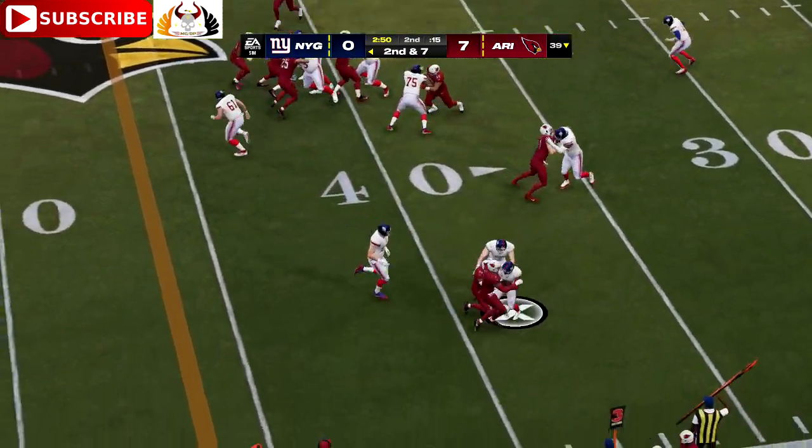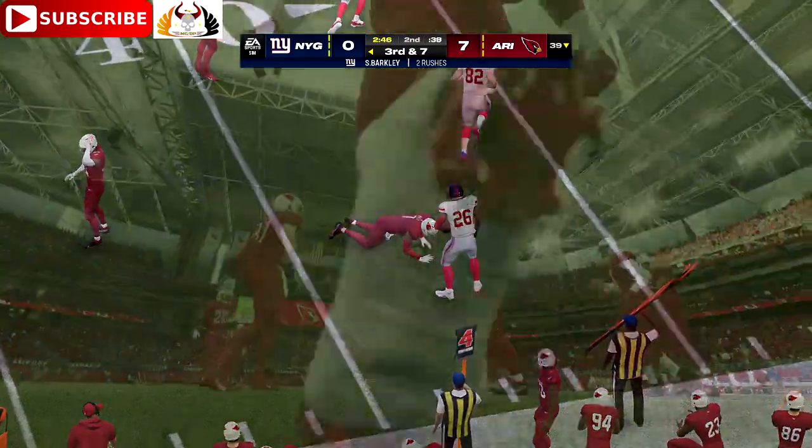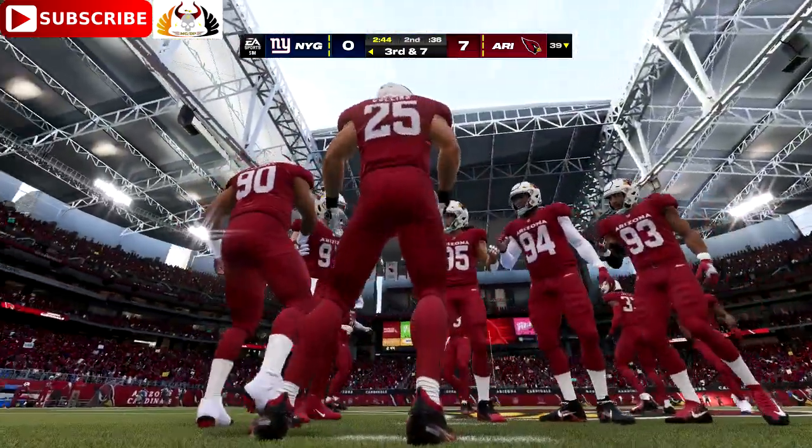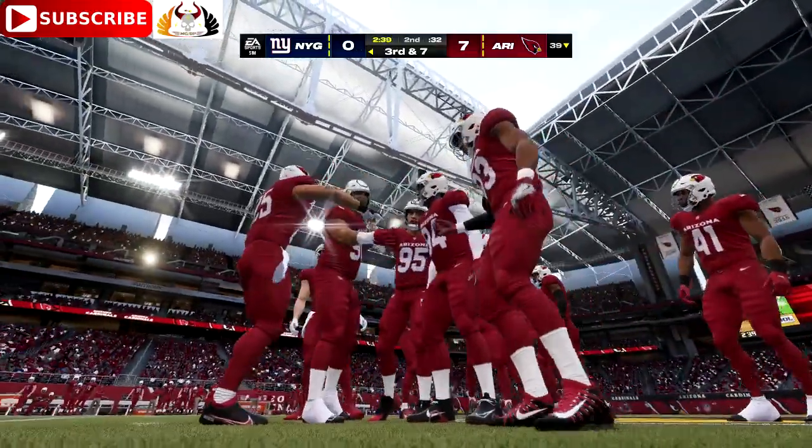Jones with a handoff to Barkley. Trying to get out wide, but he's going to be tackled right near the line of scrimmage. No gain on the play, and it's going to bring up a 3rd down. That's a really good job right there.